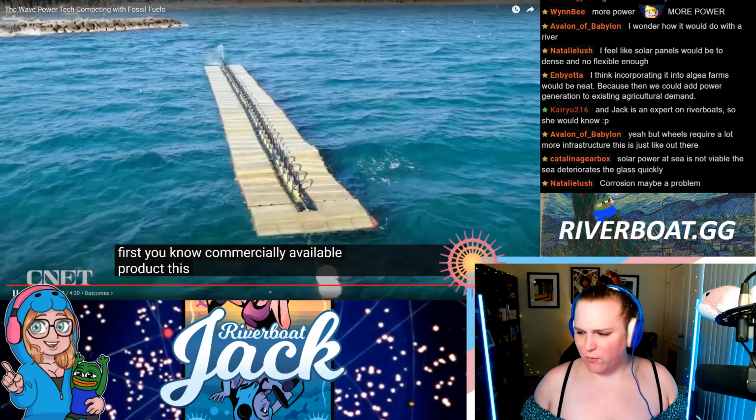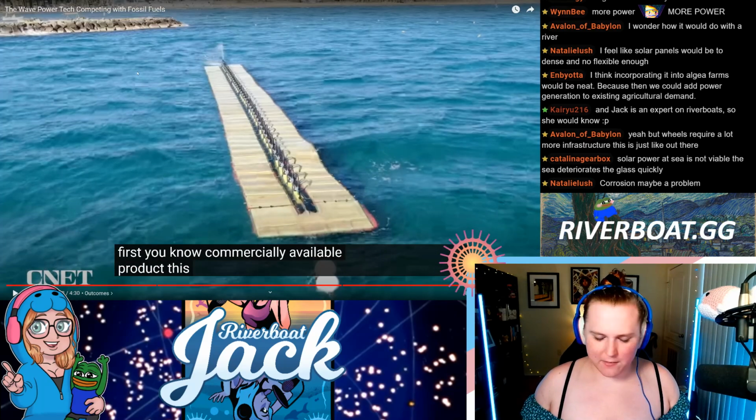Does the sea water deteriorate the glass quickly? Well, I figure at some point there's going to be a breakthrough where you're able to use solar power, maybe not with glass, but with some other material.